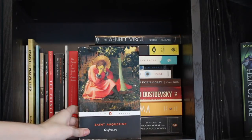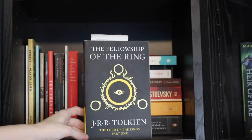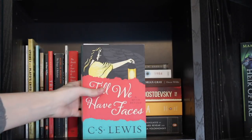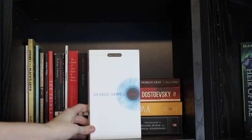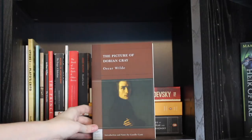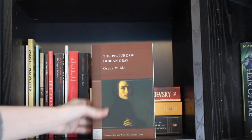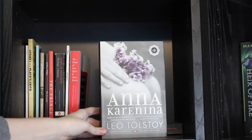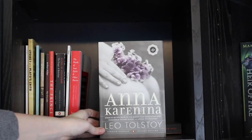Okay. St. Augustine's Confessions. The Aeneid by Virgil. Fellowship of the Ring by J.R.R. Tolkien. Till We Have Faces by C.S. Lewis. Peter Pan by J.M. Barrie. 1984 by George Orwell. The Picture of Dorian Gray by Oscar Wilde. The Brothers Karamazov by Dostoevsky. Emma by Jane Austen. And finally, Anna Karenina by Leo Tolstoy.